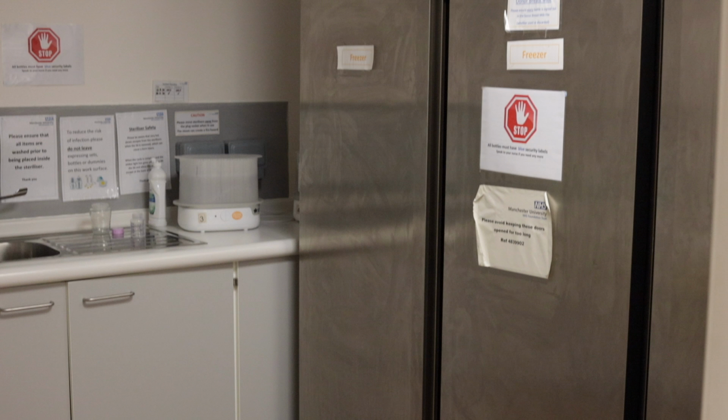Here in the milk kitchen, each baby has their own tray, whether you use breast milk or formula. We will give you labels with your baby's details on, which you can write the time and date that the milk was expressed. We also give you security labels to keep your milk safe.